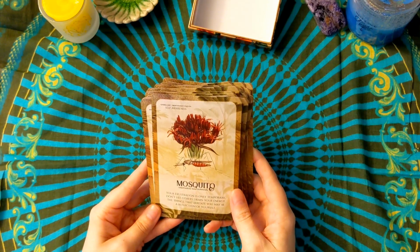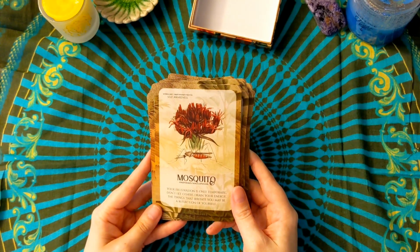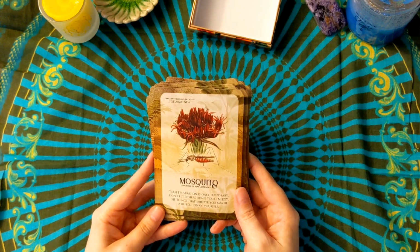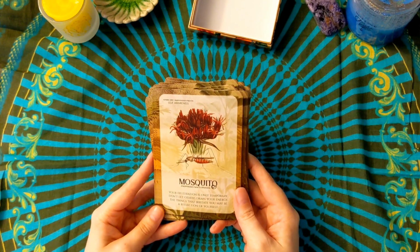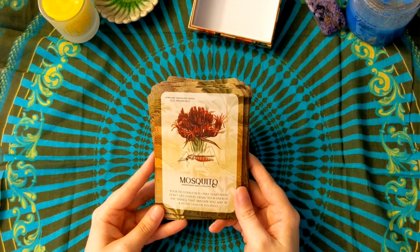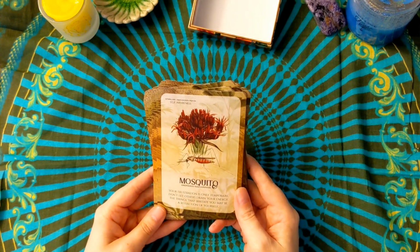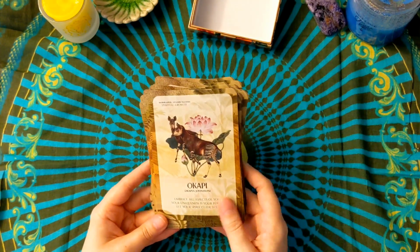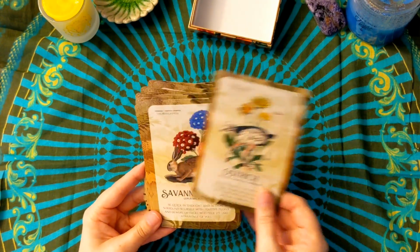Mosquito. Let's see what it says about that. Your frustration is only temporary. Don't let others drain your energy. The things that irritate you may be a reflection of yourself. I like that. I live in a mosquito-infested area of Wisconsin, so it's a good message to think about when they come a-calling, I suppose.